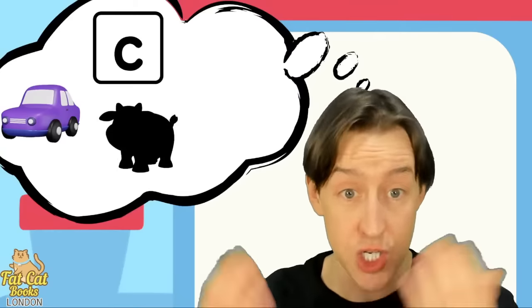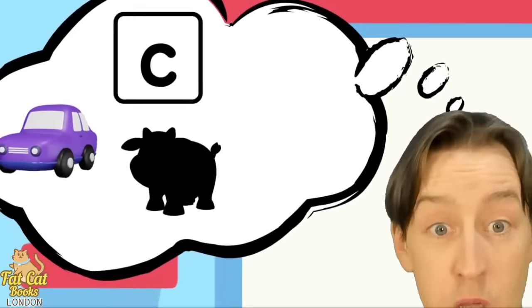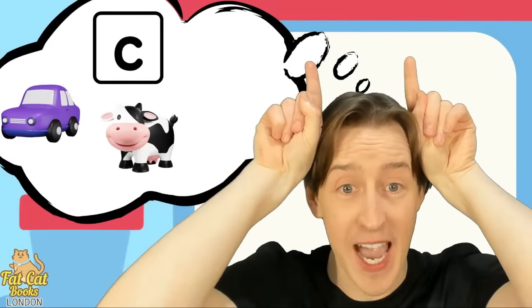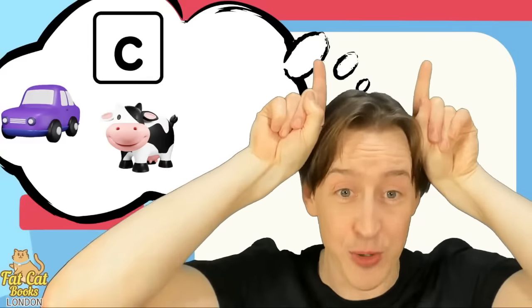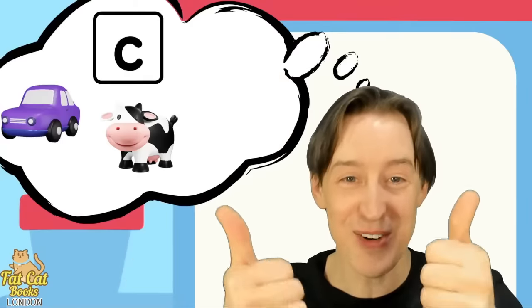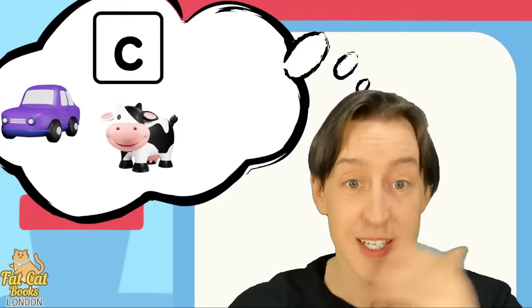What's that? Do you know? Of course, it's a cow. Let's pretend we have horns like a cow and say cow. C-c-cow. You try. Very good, well done. Now let me think of one last picture that starts with C.